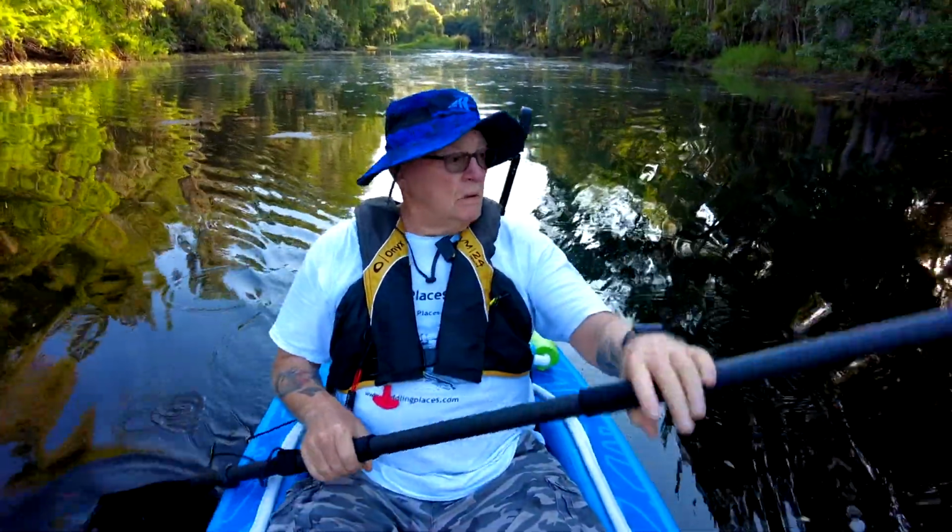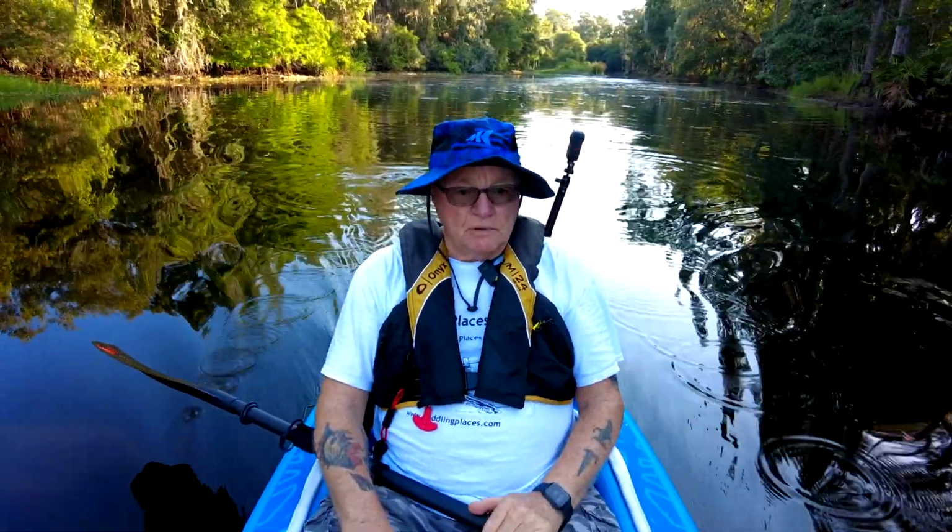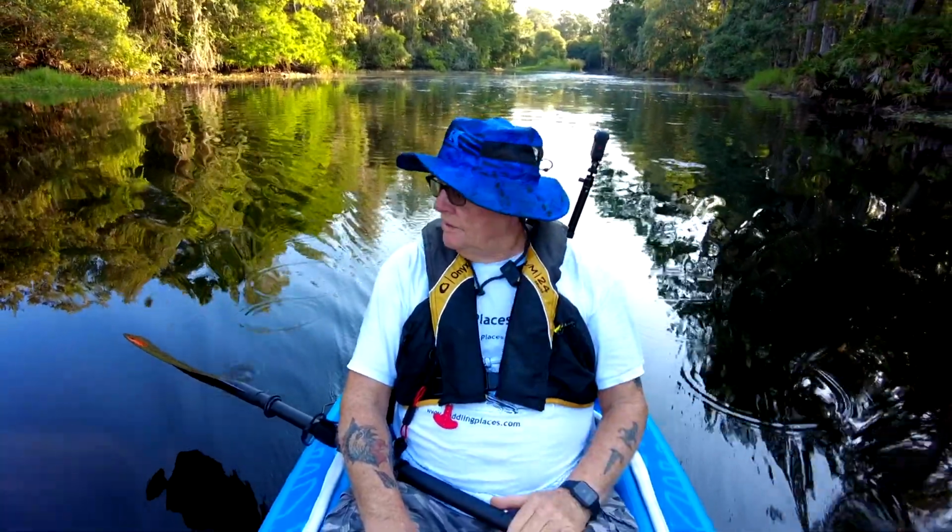Well guys, we've been paddling for a while here. I can't believe how low this water is right now. I've never seen vegetation sitting on top of the creek, and I've also never seen this creek without any current. It is dead still out here.